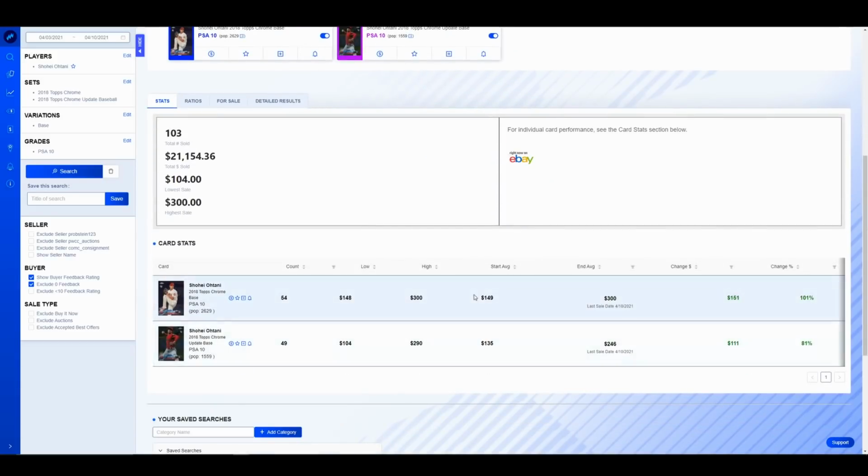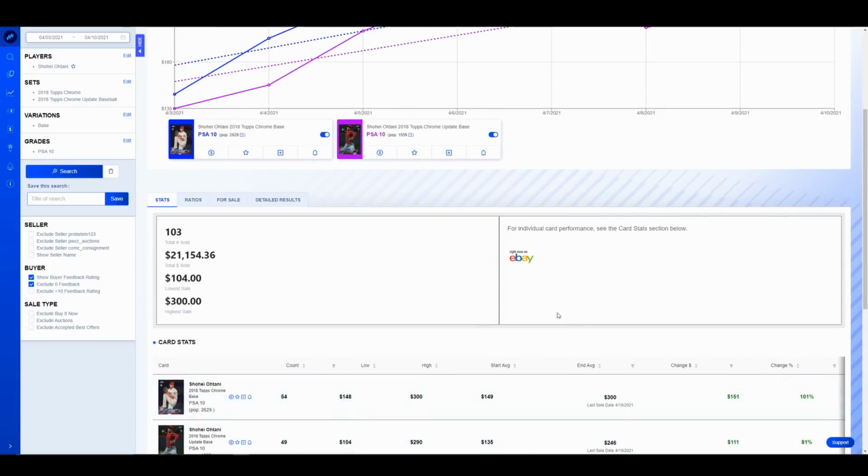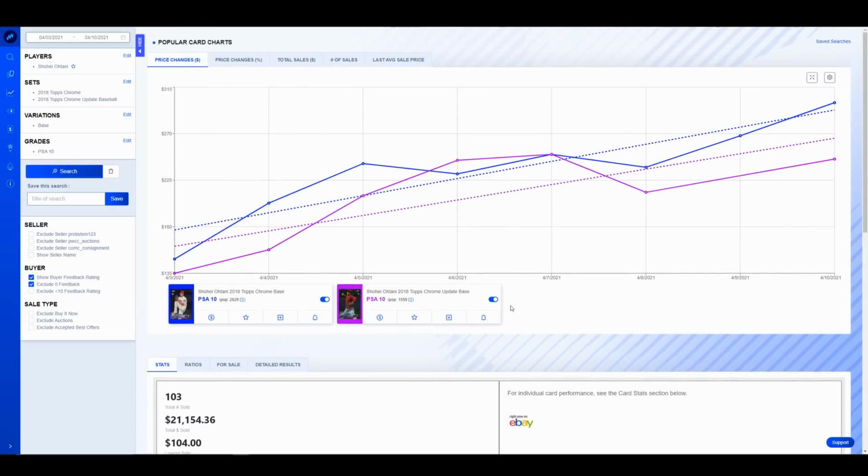Just in the last 7 days, these have gone from 149 and 135. These are his two top Chrome pitching cards. He has a billion different rookie cards because he's got one pitching, hitting, etc. But it's up from 150 to 300 and 135 to 246 on the Chrome versus the update. Once again, if you missed the window to sell earlier, I would once again look at selling again.